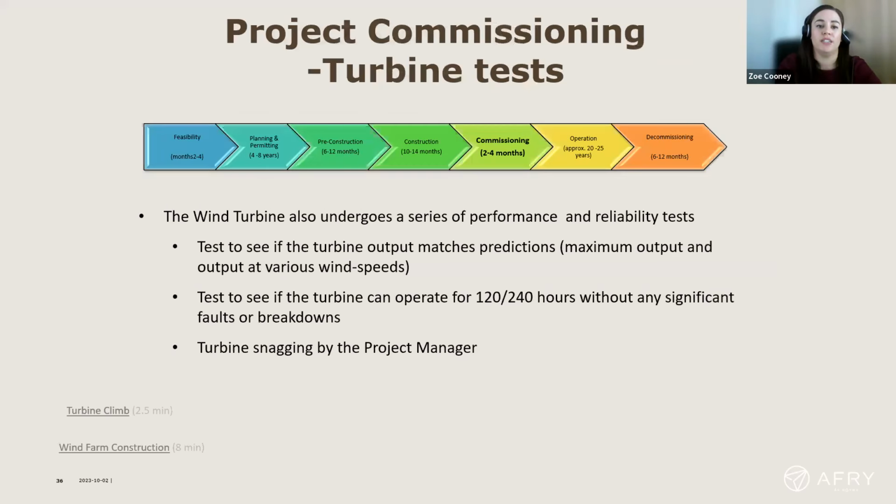For the turbine then, the turbine undergoes a series of performance and reliability tests to make sure that the turbines are performing as they should be. So we test to see if the turbine output matches predictions. There will generally be a power curve in the contract whenever the turbines are first purchased. That will generally be an expected output per meter per second of wind. So you'll see a curve in the contract, and we'll check if the actual export is aligned with this.